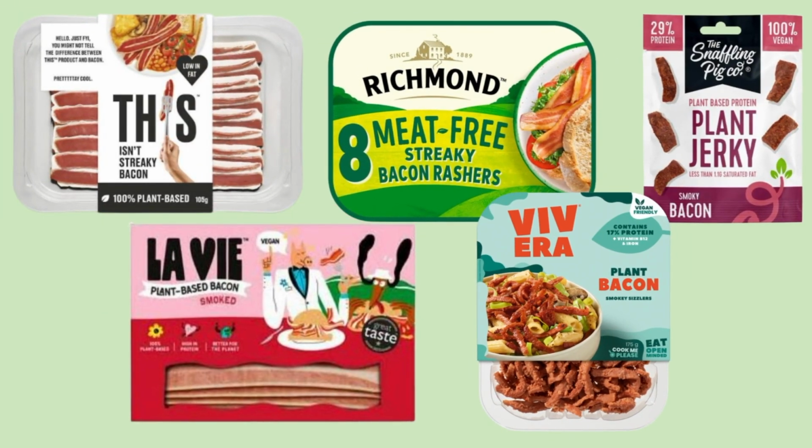Yeah, that's true. Bacon. Vegan bacon is very high in protein, and especially if you get that This Isn't one, very low in fat, like insane. This Isn't is generally a good stepping stone. Richmond does streaky rashers.